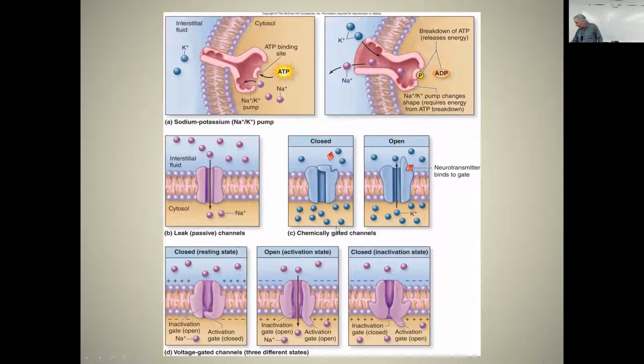Here's a chemically gated channel. Here's a little receptor for a particular molecule, this little orange diamond. There's the gate, and it's closed here. These molecules are mostly neurotransmitters, and this happens in synapses a lot. The neurotransmitter binds to the gate, opens the gate, and allows the ions to cross the membrane. In this case, it's a potassium ion channel, so potassium now will move out of the cell into the synaptic cleft. Okay.